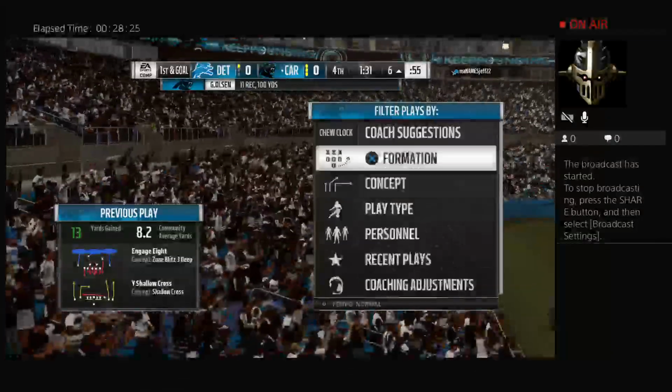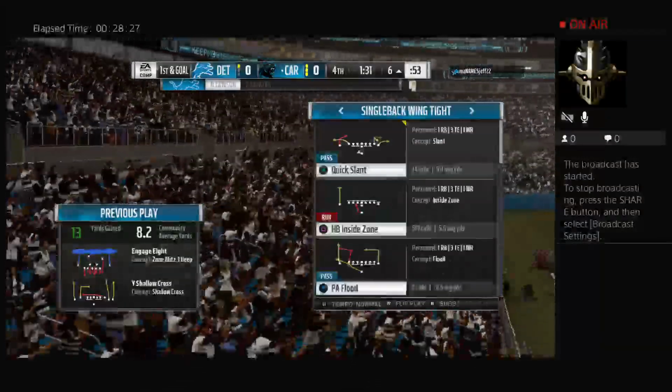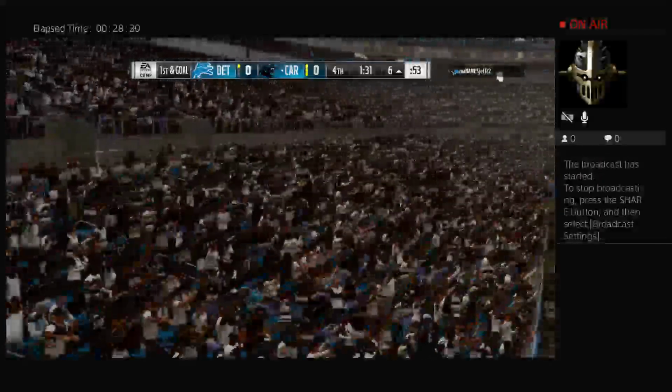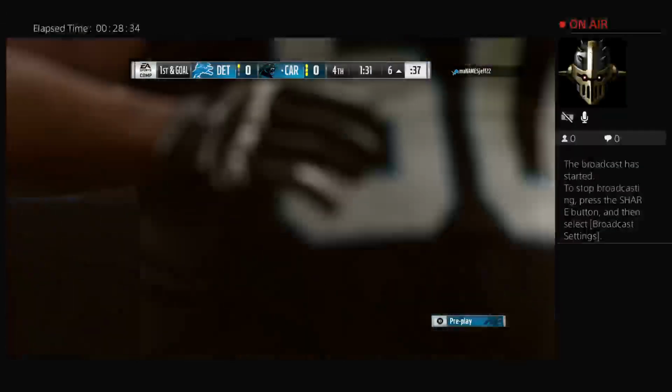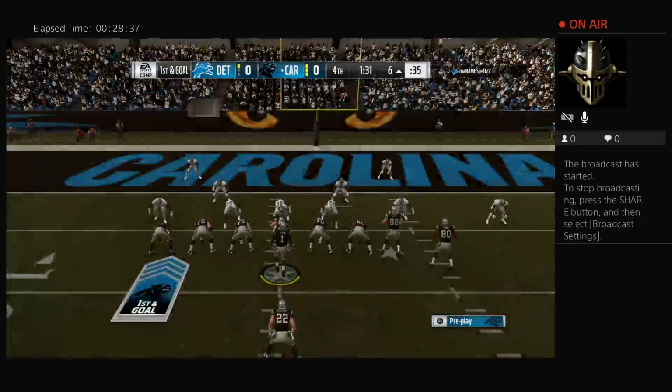And we're going to get another timeout called by the Lions, as they'll get it with just over 90 seconds to go in the ball game. A game-winning field goal would be a chip shot from here. Let's see how they play it on first and goal.